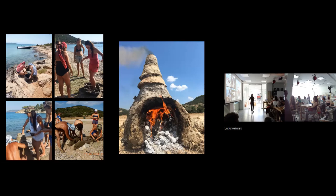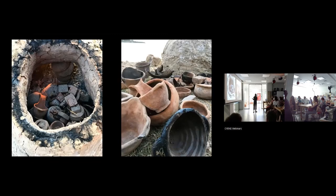So this shows clearly the process that we do in every excavation or experimental workshop in order to fire the pieces and find out about the materiality, the minerals, and so on. Here is the result of the firing. After we have the result of the firing, the archaeologists can compare their findings with our making.